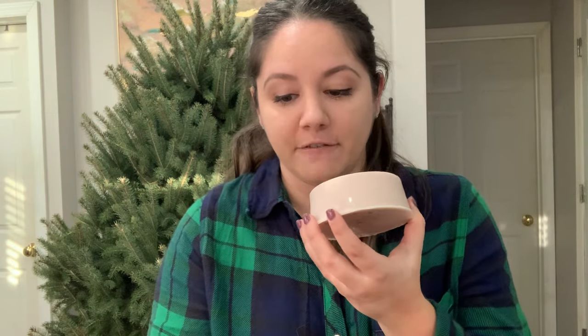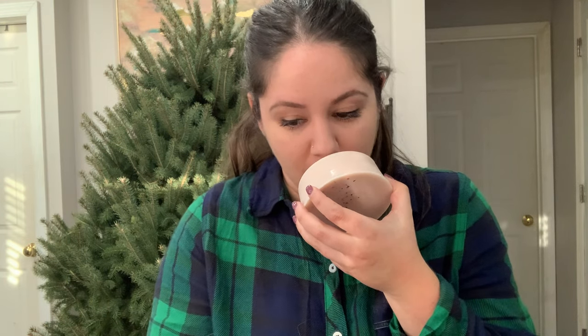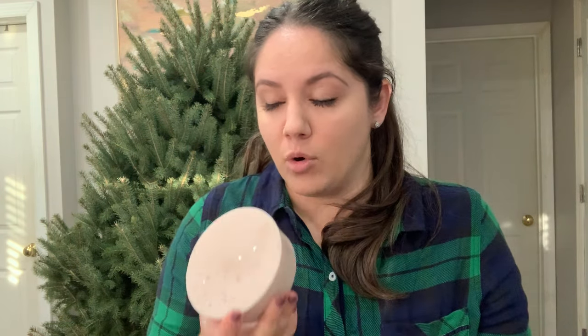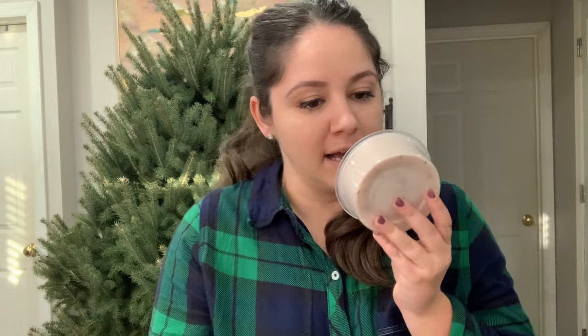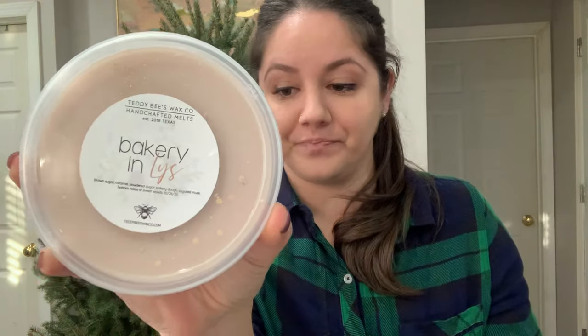Okay, I'm definitely getting bakery dough and sweet woods on the bottom. This is pretty. It's different from any bakery blend I have, so I'm excited to try this. It's strong, so I probably will be able to melt this at like the 4 month mark. I'm not sure if this is something I need more of, but this is nice. I'm glad I picked this up in a tub, because if I got it in a souffle, I'd probably want a bigger size. But this is pretty. So that is Bakery in Liss.